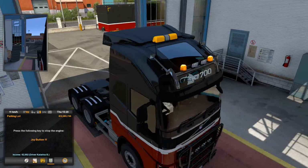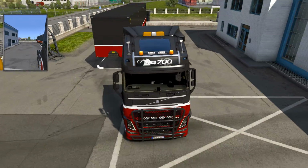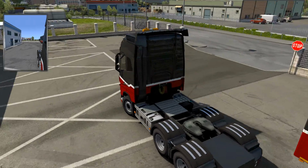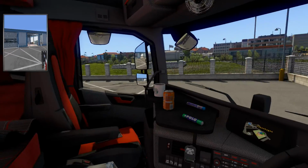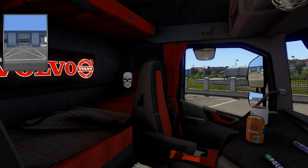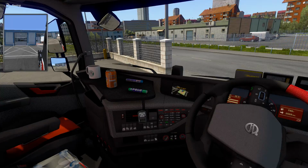And then we've got our trailer over here. This is a lovely trailer we've got over here. It's not as big as the one we had in the last episode, which is good. But yeah, this is a mod. I'm using this mod. I've got loads of mods installed on this one. Got Starbucks mug over there, Fanta, Polos, and Mentos.